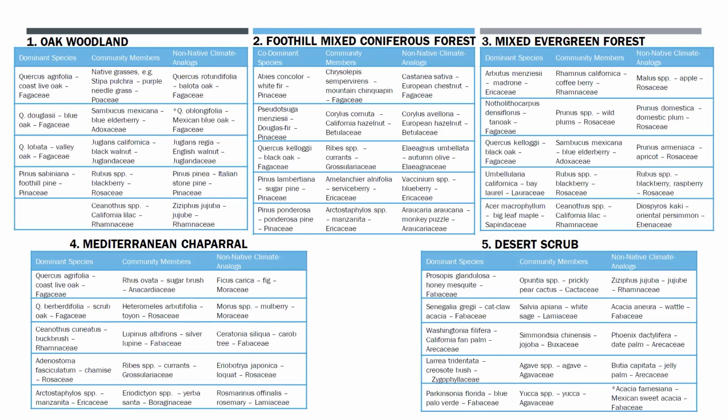Here's the 5 plant communities again. And this chart is each one. I just made a bigger list where there's the dominant species on the left, then other community members, and then on the right column is non-native climate analogous plants, and other plants that are non-native that are also agriculturally productive or useful.